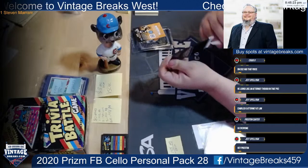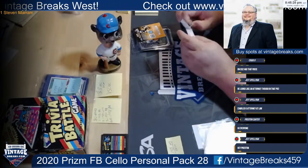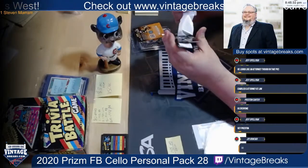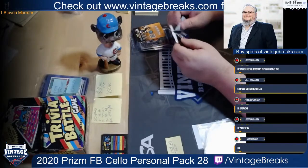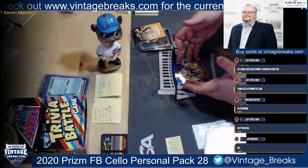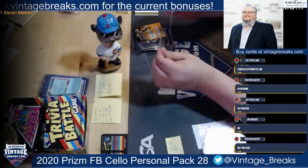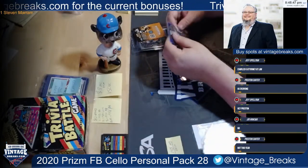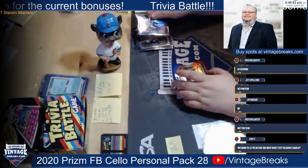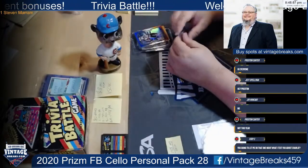And then let's see what's in the laser. I think this is the laser pack in these. No, this is red, white, and blue in this one. Oh, Jimmy's not going to be starting for him. As a Bears fan, I don't really follow the Packers. James White is your first red, white, and blue. Joe Theismann, throwback card.